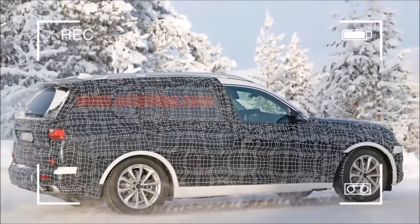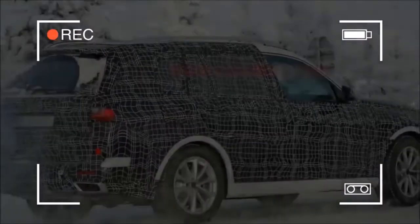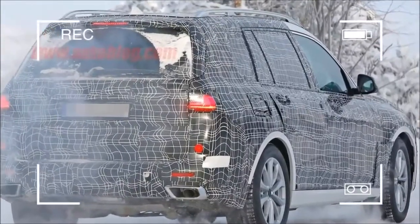model. Powertrain options are still speculated. Other than that, a hybrid version will be part of the portfolio, as BMW is planning to electrify all of its model lines.